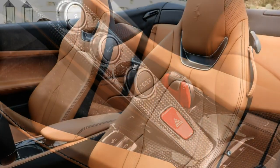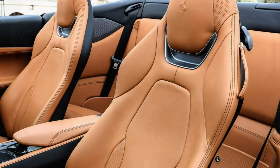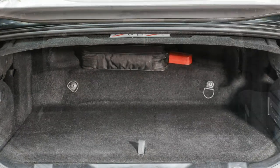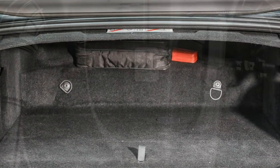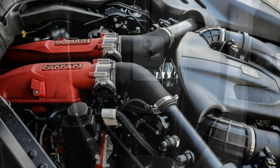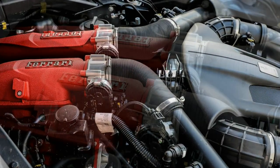put to the pavement. The twin-turbo V8 is so beastly that Ferrari limits peak torque in first, second, and third gears. From fourth to sixth, the computer manages torque, gradually allowing more to be loosed. Only seventh gear receives the full allotment of twist.